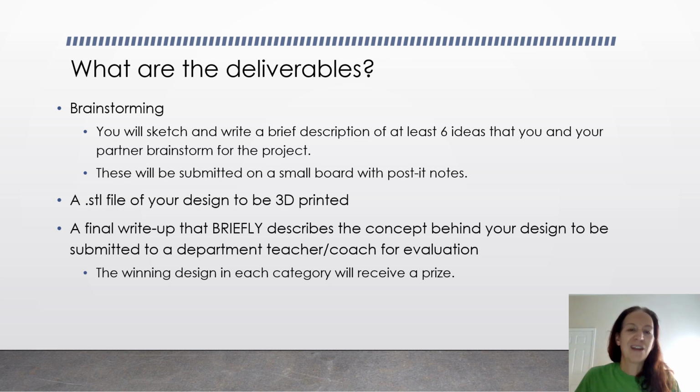I started doing this several projects ago where I just want to give you the deliverables right up front, so that as we're talking about what the project is going to be, you know, I need to make sure I pay attention to this piece because this is something I'm going to have to turn in for a grade.